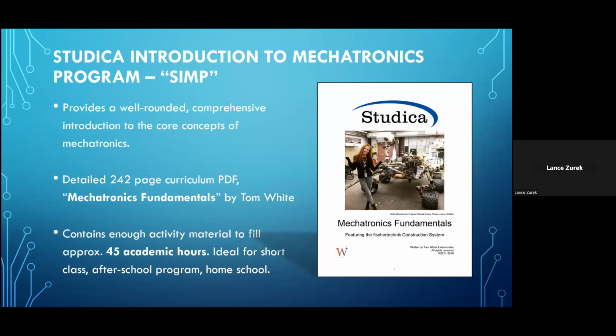Each set includes access to a free download of a 242-page curriculum document entitled Mechatronic Fundamentals, written by Tom White. The curriculum itself contains enough activity material to fill approximately 45 academic hours. With this in mind, we recommend this program set for insertion into regular class activities, as a short class unto itself, for after-school program use, or of course for homeschool use.